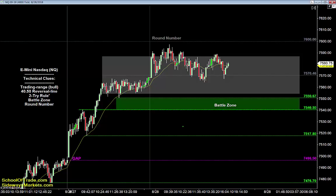What would it look like? Well, here's a good way to look at it. Look at how strong the market was to the upside. You're going to need to see something strong like that to the downside, right? You're going to have to see a real strong move down, right? Strong move down, pull back to the moving average, strong move through.